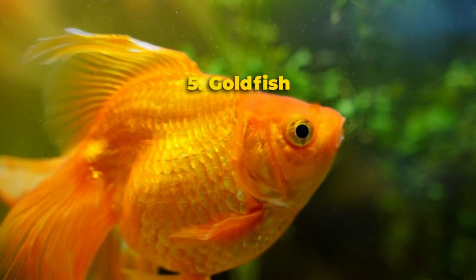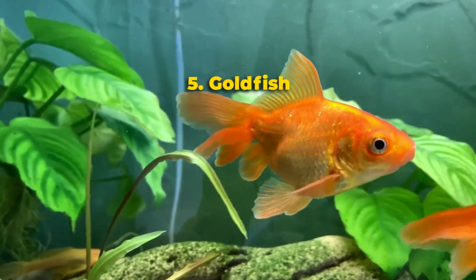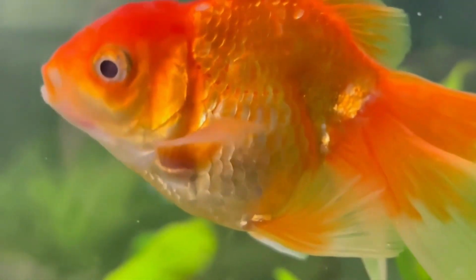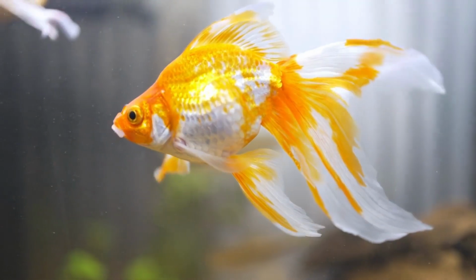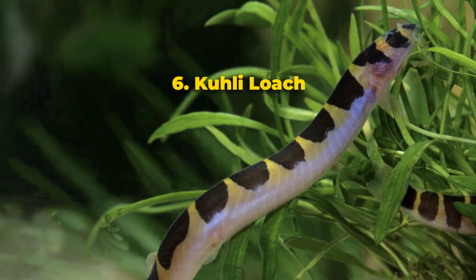5. Goldfish are very popular worldwide, and they have a long history. In fact, they've been selectively bred for over 1,000 years. They are also tolerant of cooler temperatures, and are quite hardy. However, do keep in mind that they produce a lot of waste, so a good filter and frequent water changes will be required.